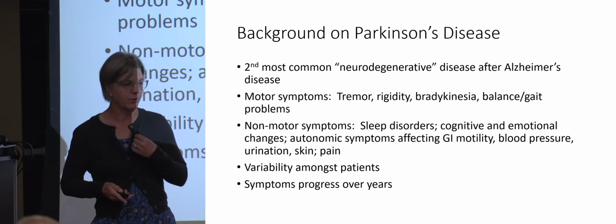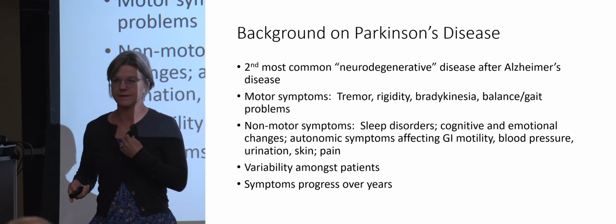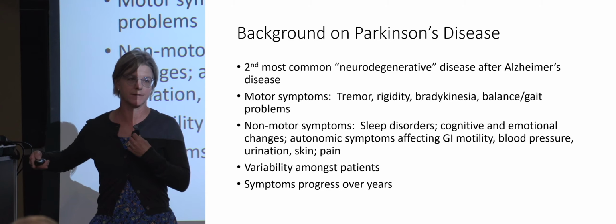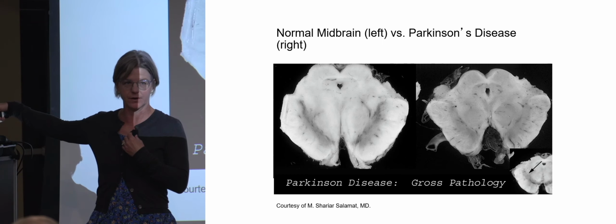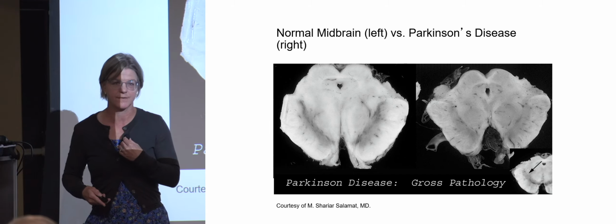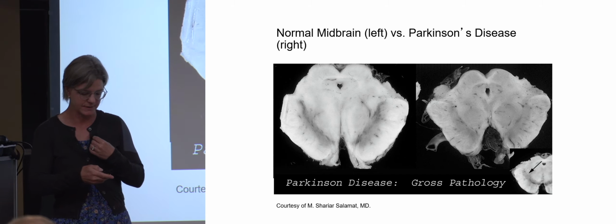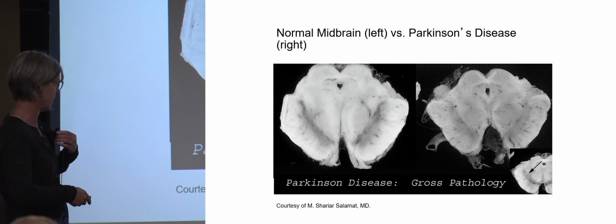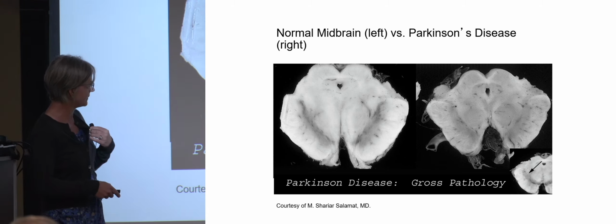So these are some of the problems that come up when trying to study a very slowly progressive condition like Parkinson's disease, in which there is variability. So what do we know as a fact about Parkinson's disease? Well, we know, of course, that there's a loss of dopamine in the brain.